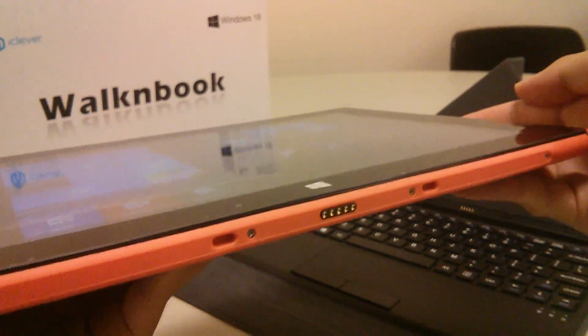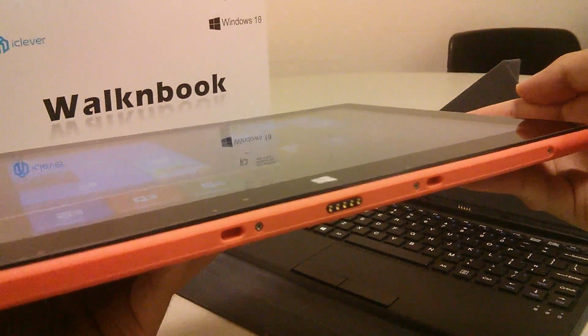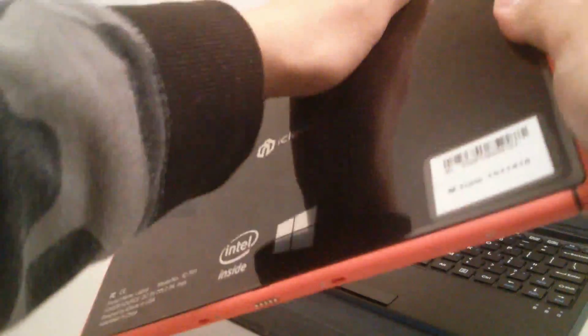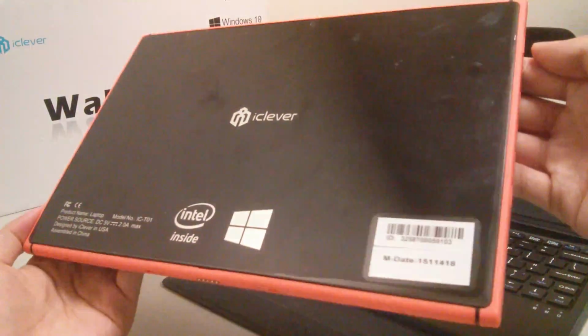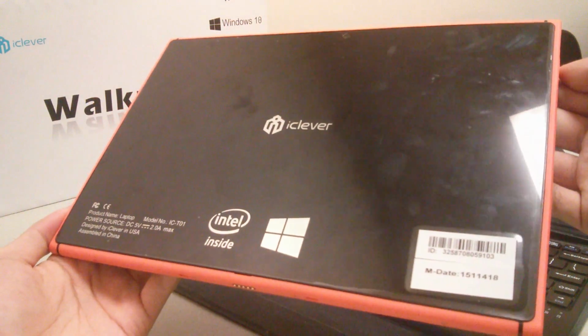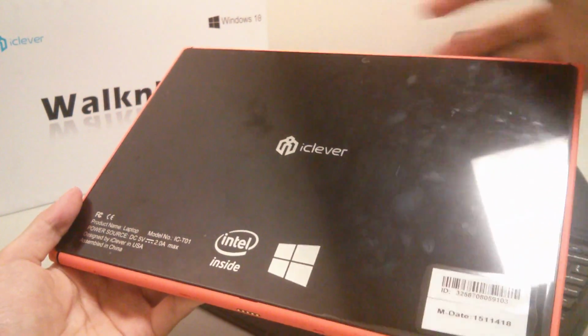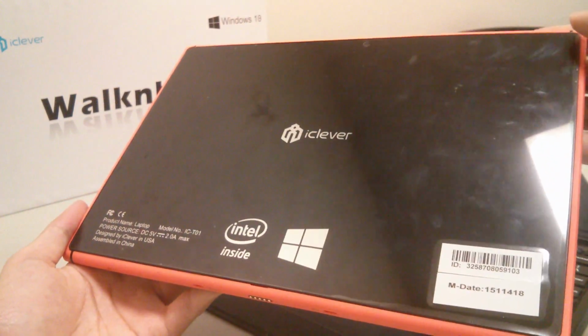Otherwise, on the very bottom, there are the magnetic attachments for the keyboard, since this is a 2-in-1 transforming tablet. And finally, on the back, you get this very glossy piano black surface, which is made out of plastic, but again looks pretty classy and elegant, in addition to a rear-facing camera with the same resolution as the front.